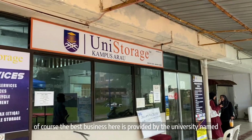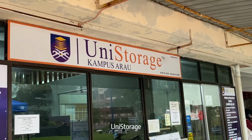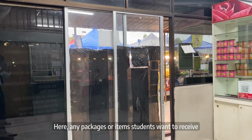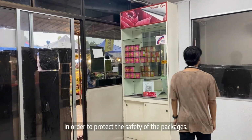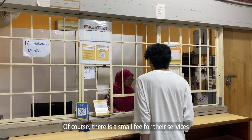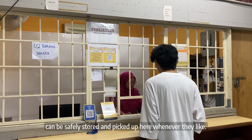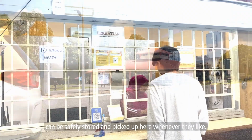Of course, the best business here is provided by the university, named Unistorage. Here, any packages or items students want to receive will be sent here for storage in order to protect the safety of the packages. Of course, there is a small fee for their services, but any online shopping dorm students would have done can be safely stored and picked up here whenever they like.